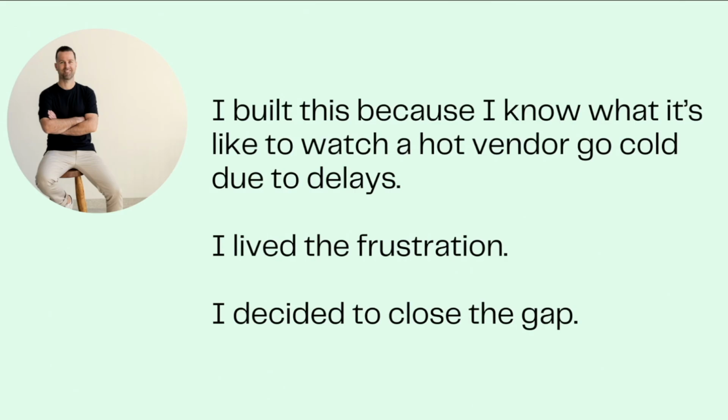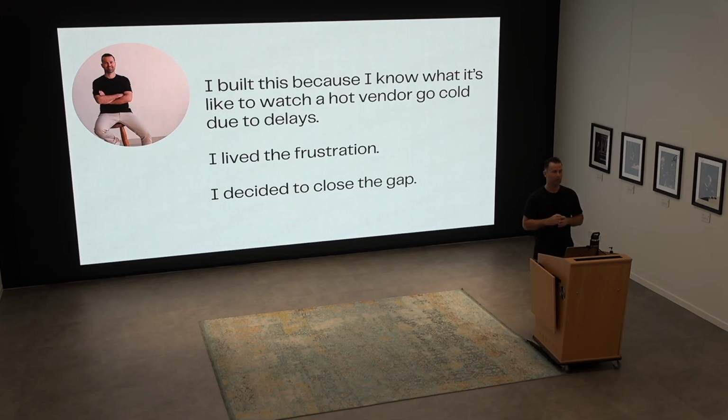I built this because I knew what it's like to watch a hot vendor go cold, sit in a listing presentation, promise something, and then have delays, start the campaign off with bad blood. So the system is absolutely solving that problem across Australia. We're now in Australia and New Zealand, in every state, and we're seeing it help so many agents. I know the frustration you've lived, and we will continue to build this to improve it and make your life easier and streamline your workflows.